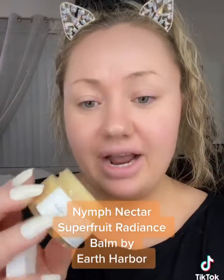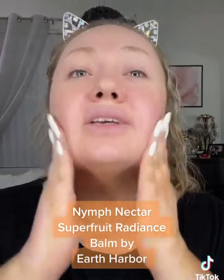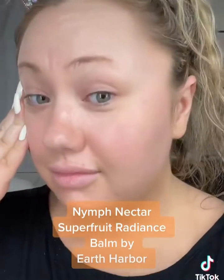First, we're gonna moisturize because she's a dry girl. We're gonna take this Nymph Nectar Superfruit Radiance Balm by Earth Harbor. Ooh, she smells really nice. My skin looks incredible. I did not expect that.